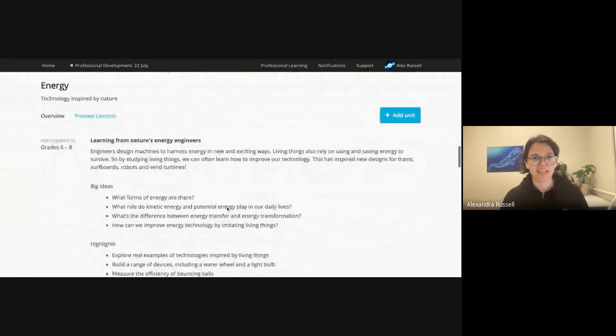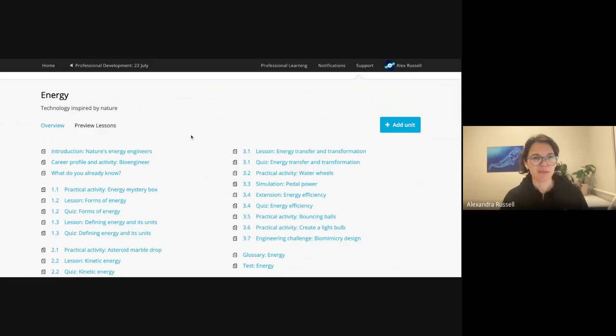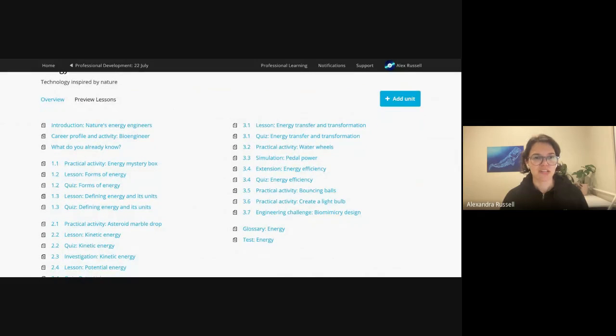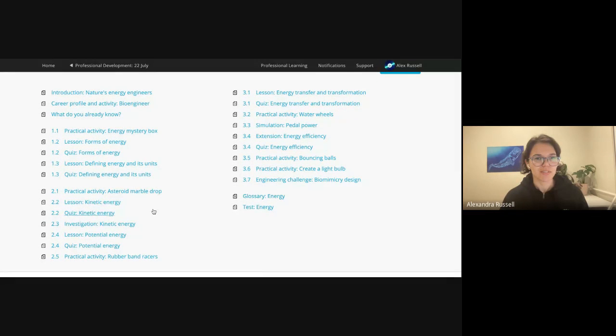So now that I've found my energy unit, I'm wanting to just check that the lessons are what I'm expecting them to be before I assign this one to my students. So what I'm particularly looking for is forms of energy, specific things about kinetic energy, and I can see here that that looks like it's all covered. So there's a lesson here on kinetic energy, there's an investigation, there are some practical activities. So this has everything that I'm looking for. And I'm also really pleased to see there's a glossary and a test as well as quizzes throughout. So all my assessment bases are covered too.